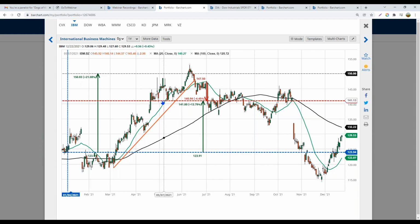But again, notice that that broke an area of support. And that would have been a signal for us to ring the register on this one, because probably IBM is going to go to, whoa. Now you can see that we did float around that support line back and forth for a long period of time. But then again, once it got back below it for the third time, it really fell out. And in this case, we probably would have stopped ourselves out for a profit of about 13.8%, right? A little bit better than I think the 5% that IBM would have finished today.